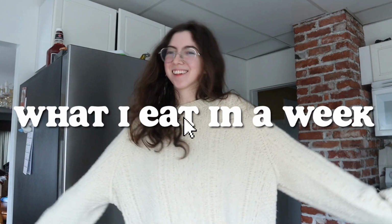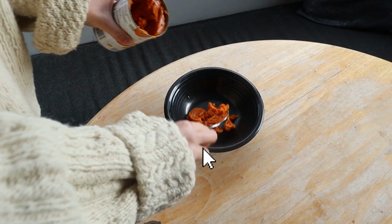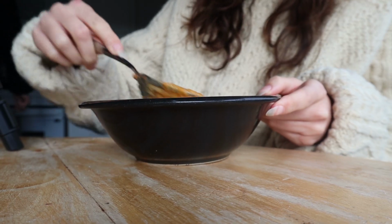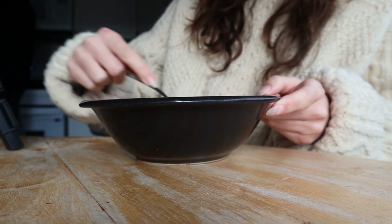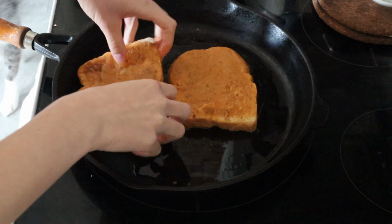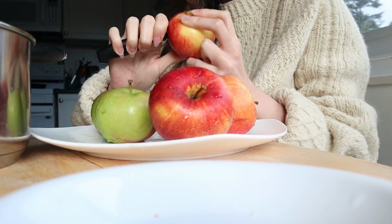Welcome back to another What I Eat in a Week, and this one is Fall Edition, which is the first ever What I Eat in a Week that I ever did a year ago. So it's kind of nostalgic, kind of adorable. We've been through a lot since then, so it's so fun to do another one. And yeah, we've got some awesome fall recipes.